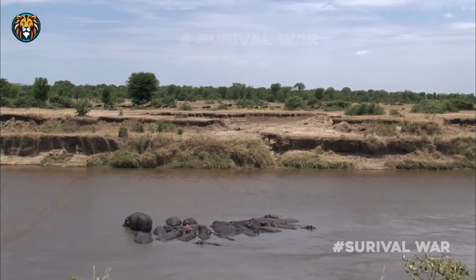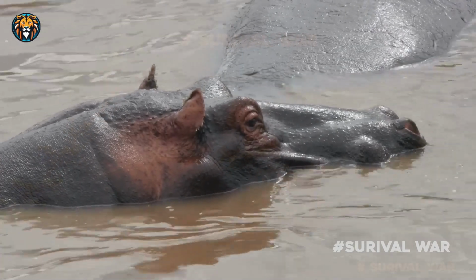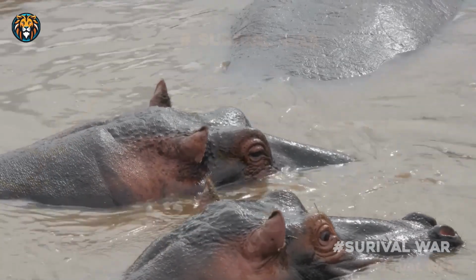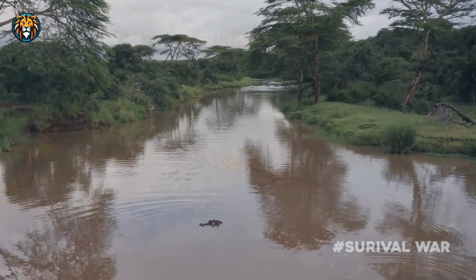But not all animals are looking forward to this coming feast. For some, the tranquility of the Mara River is about to be disrupted. This is the hippo's domain, and it's about to be overcrowded.